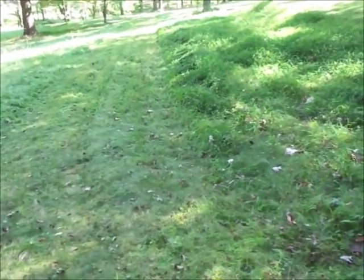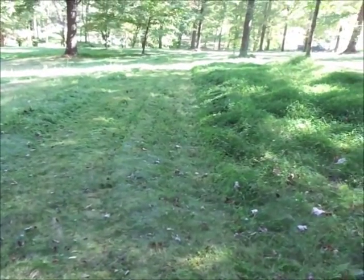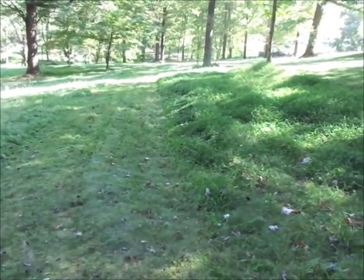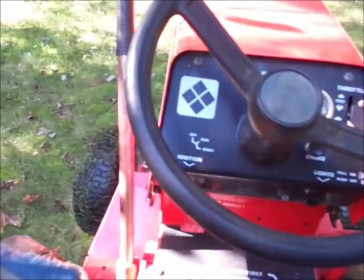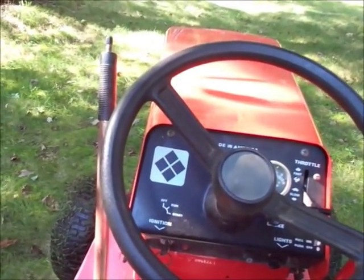Like it's working pretty good. I was going a little too fast there. Normally I'd be in first gear high range, maybe fourth gear low range, especially with the 12. It bogs her down pretty good being wet and heavy grass. So there it is, guys, the old 12G.